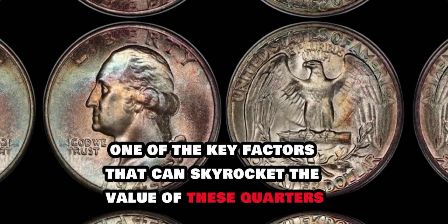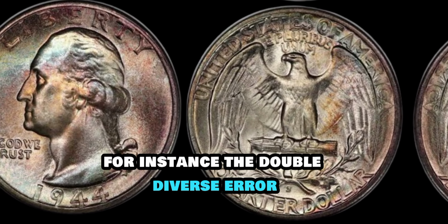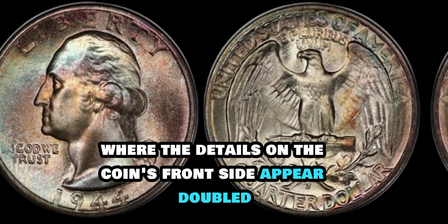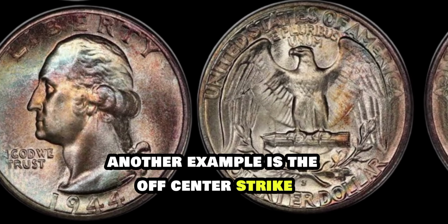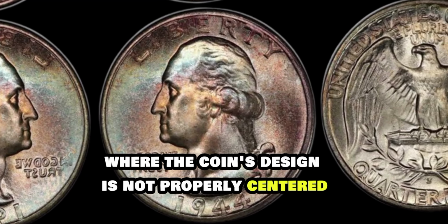One of the key factors that can skyrocket the value of these quarters is minting errors. For instance, the double die obverse error, where the details on the coin's front side appear doubled, is highly sought after by collectors. Another example is the off-center strike, where the coin's design is not properly centered.